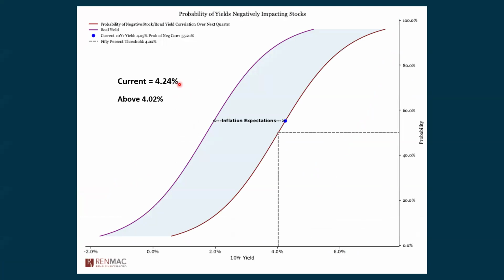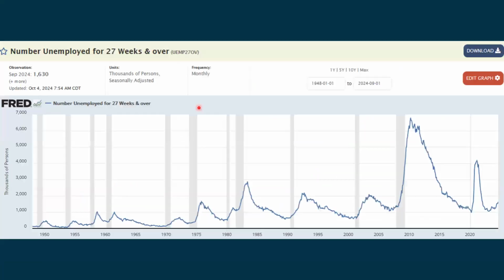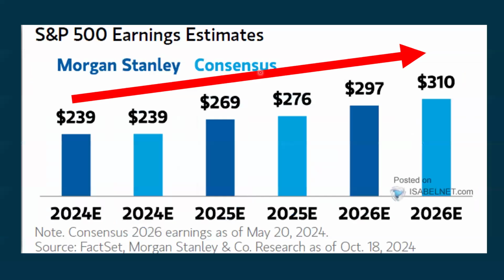We're up in the 4.24% area with the 10-year yield. Well, when we go above 4.02%, that's where it starts to bite into corporate profits. And this is based on some research put out by Renmac, who I found this chart on Twitter well over a year ago. We don't have this chart updated yet. This will be updated when I do next week's weekly video. This is updated when the employment situation report comes out.